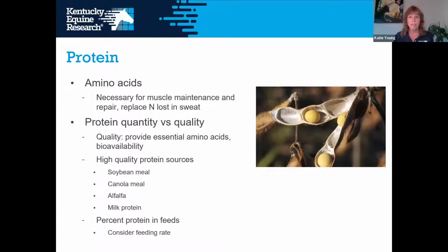Now, the amino acids are necessary for muscle maintenance because muscles are made to a large extent of proteins. So for working horses, we need the amino acids for muscle maintenance. We also need them for repair because, as I mentioned before, anytime a horse exercises, there's muscle tissue damage.